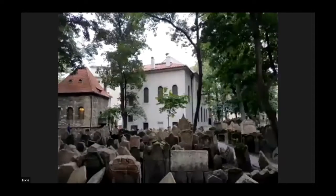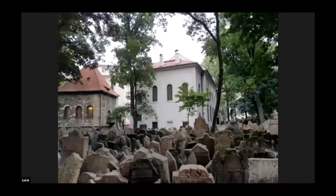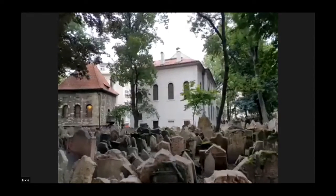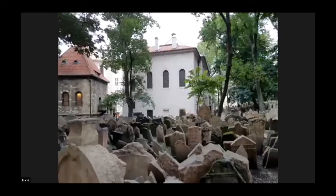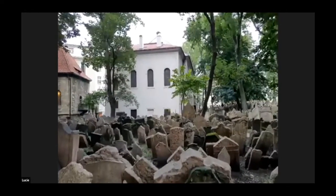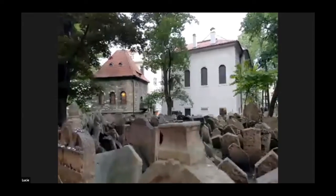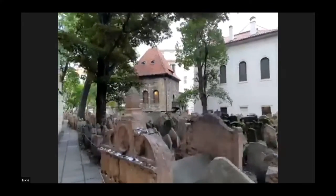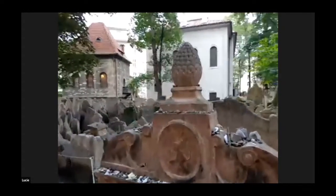We have a view now of the Klausen synagogue. Klaus means small. Before the synagogue was built, there were three little houses, three Klausen. One was the temple, one was the school, and one was the ritual bath. And the most significant tomb in the Prague Jewish Cemetery is this one.